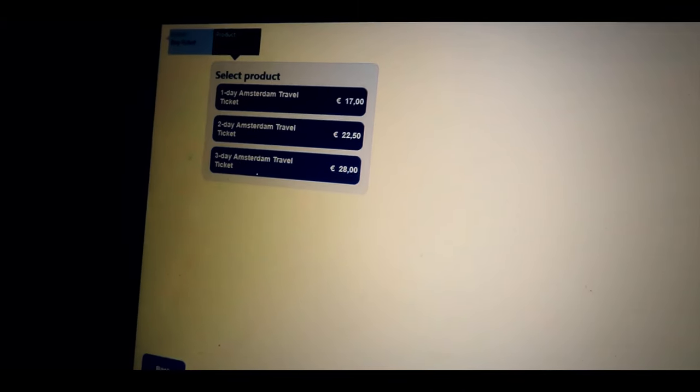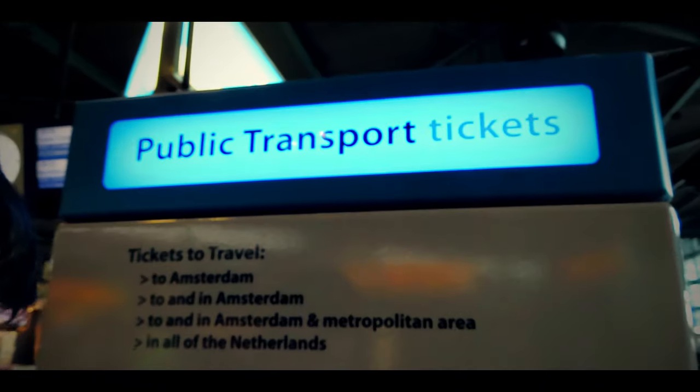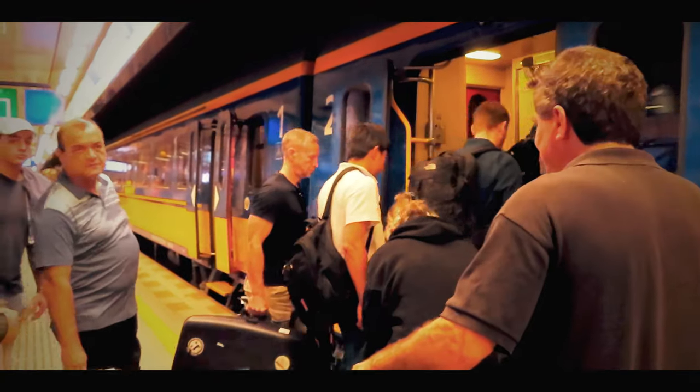So we are buying an Amsterdam travel ticket. A 3-day ticket, number of tickets, and pay. It's literally that simple. One of these little booths to buy a 3-day travel card, get on the train. Let's hope it's going to the right place. Watch this space, you never know where we could end up.